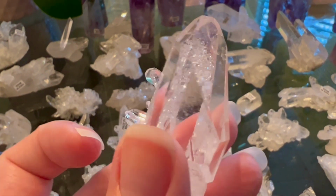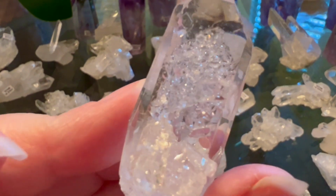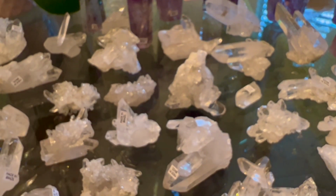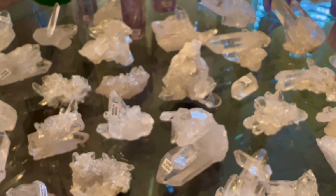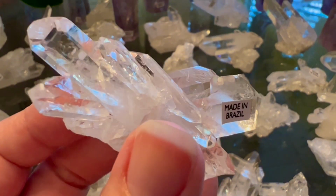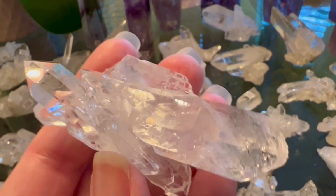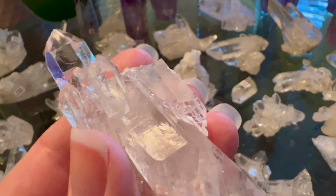Look at that, see how clear? Isn't that amazing? Absolutely beautiful. And then we also put, here's a really, really pretty one too. Look at this formation. Look at this one. Isn't that amazing? Absolutely stunning. Look how clear. Look at the beautiful points. Oh, such amazing energy.